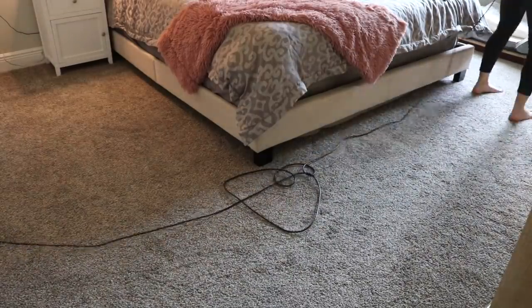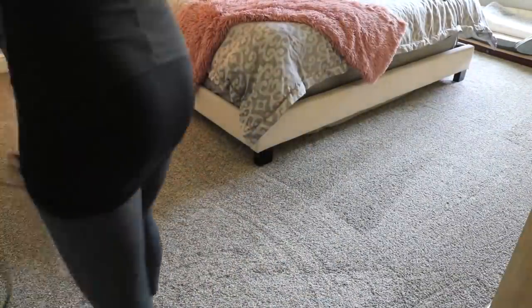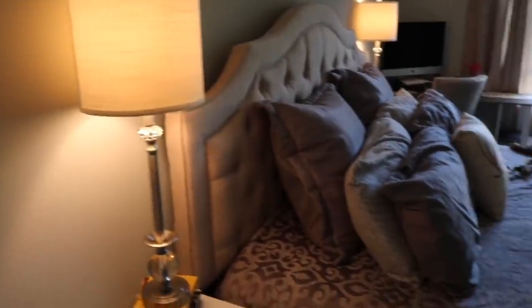And then one of my favorite things about cleaning is seeing those fresh vacuum lines. Let me know down in the comments below what your favorite part about a clean room is.